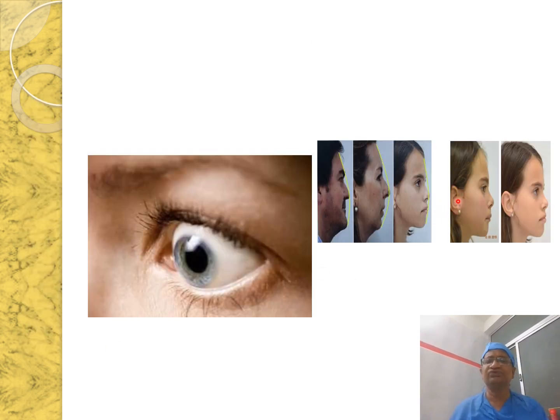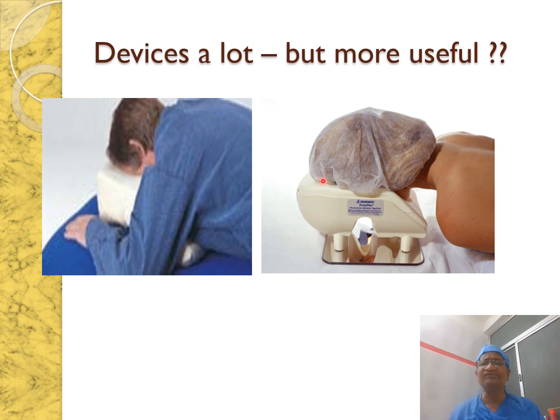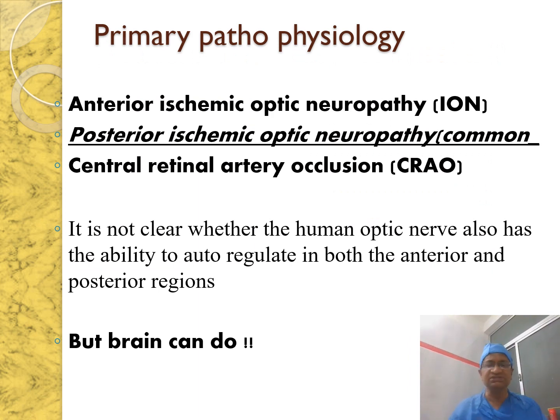See here, there are so many facial contour anatomies, exophthalmos, all these things make the patient prone for visual loss. So we can do this every 20 to 30 minutes. We can release this compression slightly or do some other thing and then put it back again. There are a lot of devices which can protect against these so-called ocular injuries. This is about external ocular injuries.